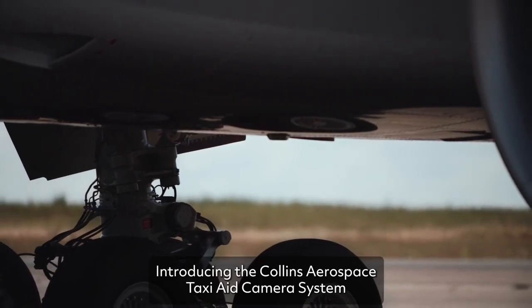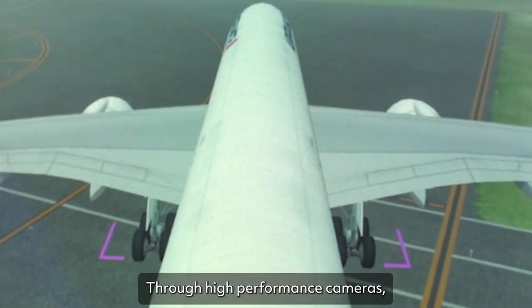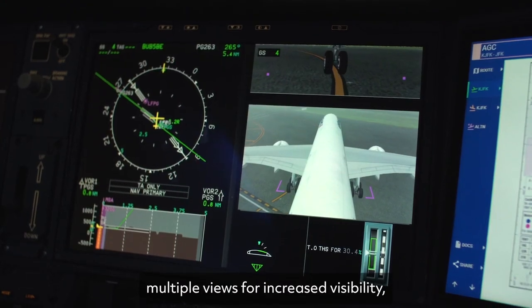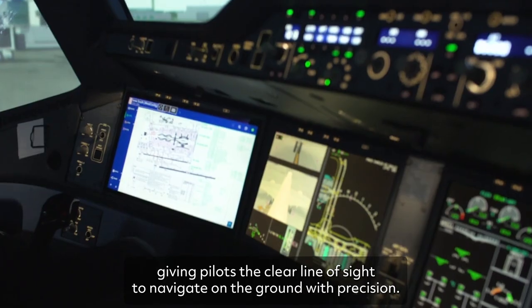Introducing the Collins Aerospace Taxi Aid Camera System for commercial and cargo aircraft. Through high-performance cameras, Taxi Aid streams multiple views for increased visibility, giving pilots the clear line of sight to navigate on the ground with precision.